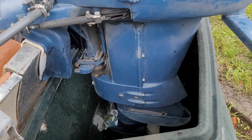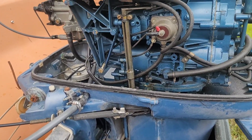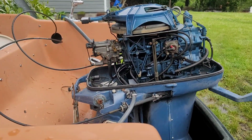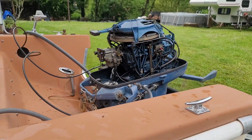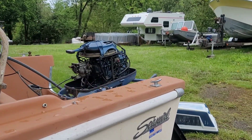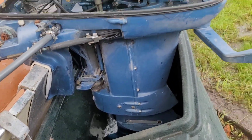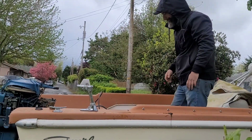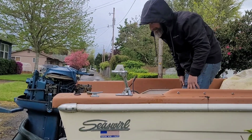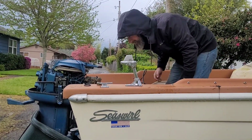So we'll give this thing a couple pulls and see what she does. I wouldn't be surprised if it has carburetor issues, considering that this thing hasn't been apart in probably 30 years. So if it's ever been apart. I mean, who knows? So waiting on the hose, and we'll see if this old girl runs. Okay, so some choke.